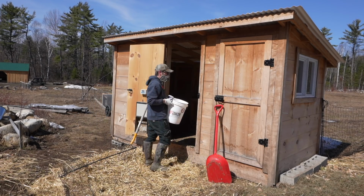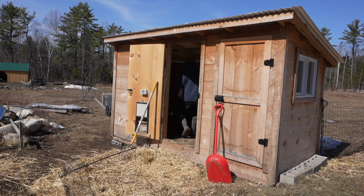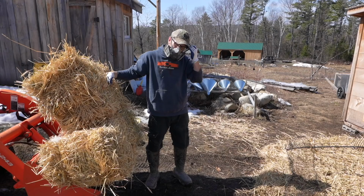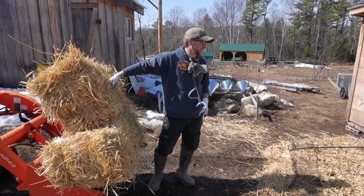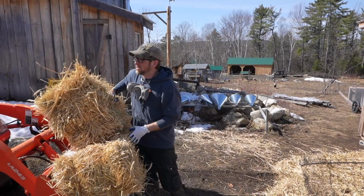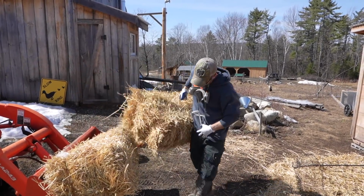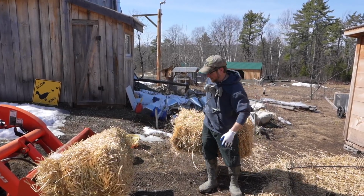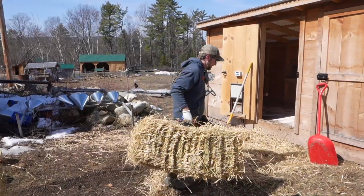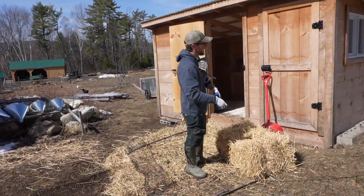No, that's not the vet. So what the dry stall does, it helps dry it out a little bit and it neutralizes the odors. So it makes it really nice. Got a little muddy up here, but just glad we used the tractor and we weren't lugging that all down by hand. I'm gonna use a little bit of straw bedding in here.